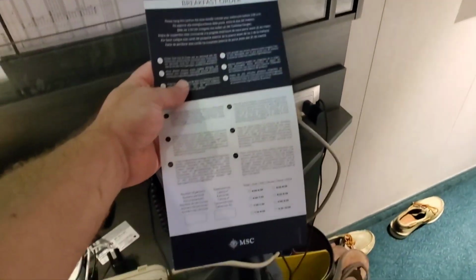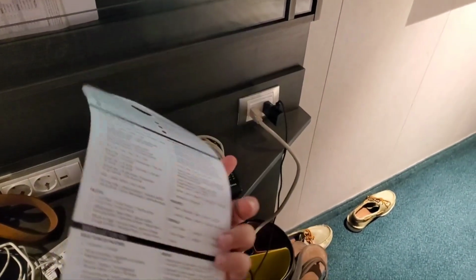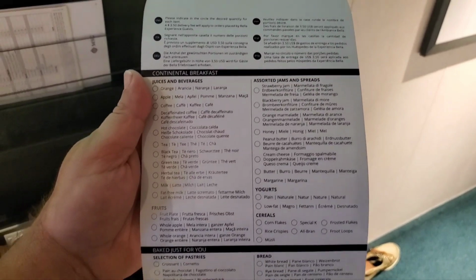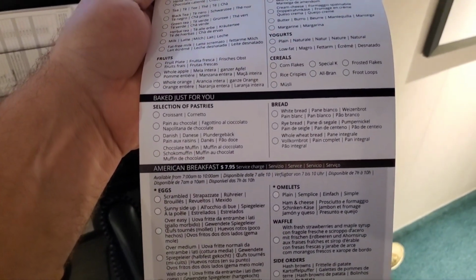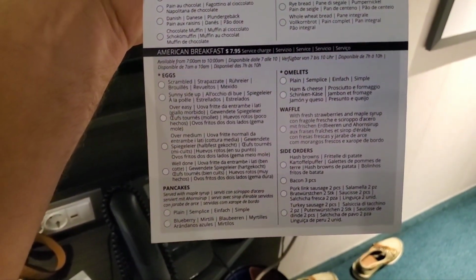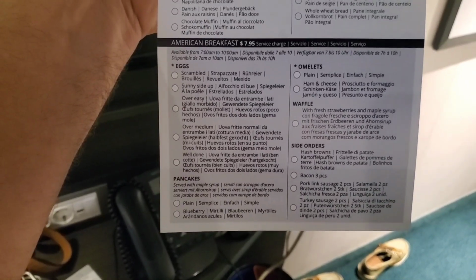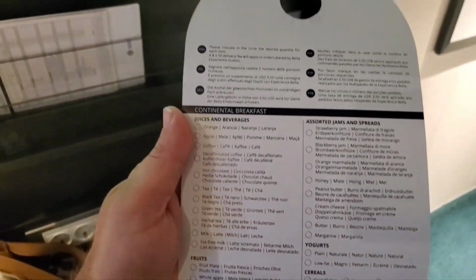If you're under the Fantastica or above, you get complimentary continental breakfast. So it will be free to your cabin. At least all these things here will all be free. These bake selections here are all free, but the bottom half that they've got shaded, those are not free. You will have to pay for those. If I was you, I would just go up and get them from the buffet where it's all free. But these are the things you can have ordered to the room.